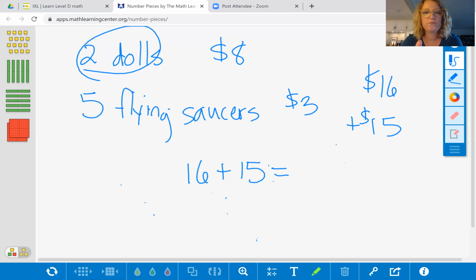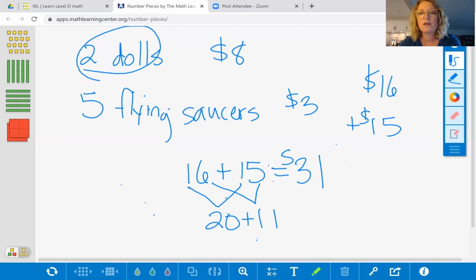Okay, welcome back. I'm wondering how many of you thought about it in this way. Did you see the 2 tens here, 10 plus 10, and thought about it as 20? And then did you see the 6 plus 5 and thought about it as 11? 20 plus 11? Well, I know 20 plus 10 is 30. So 20 plus 11 would then be 31. $31. So the question was, Amy Ant wants to buy 2 dolls and 5 flying saucers. How much money does she need?